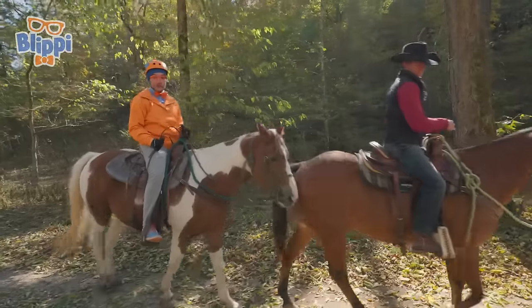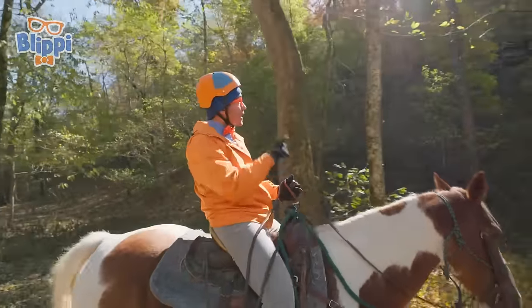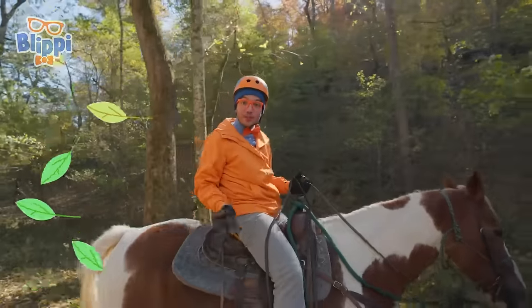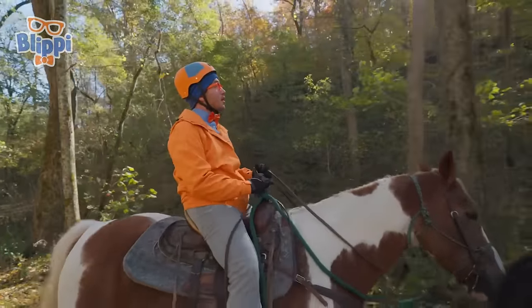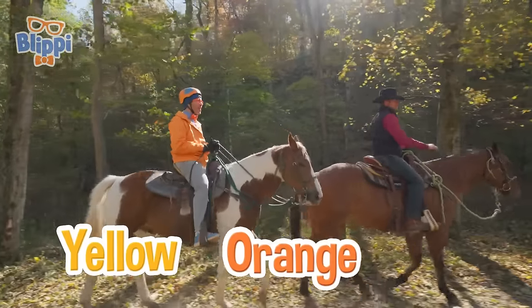Whoa, so nice to be out here on the trail. And it's getting a little bit warmer too. If you notice, the green leaves are starting to change colors. Yeah. Some of the green leaves are turning yellow, or orange, or red.